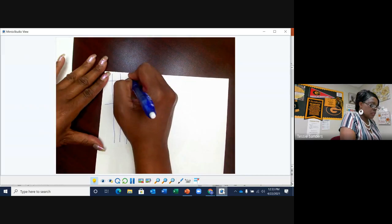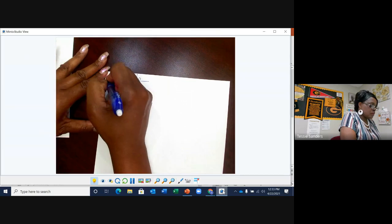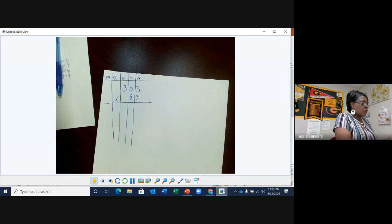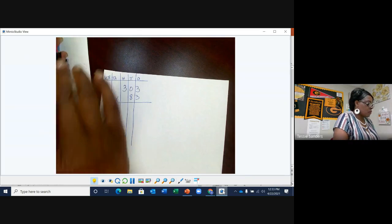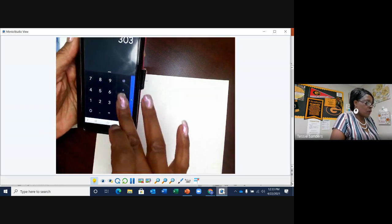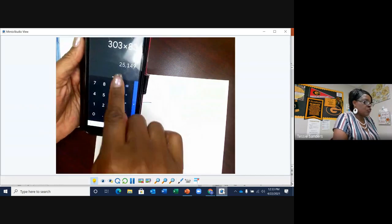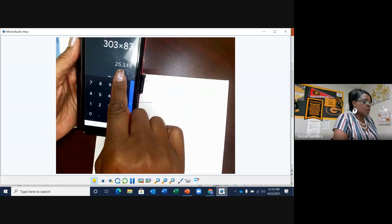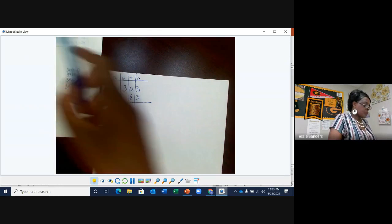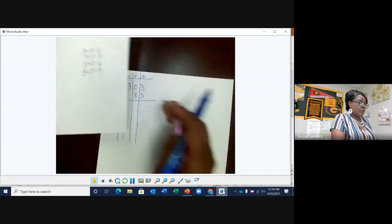Ones, tens, hundreds, thousands, 100,000. And someone says, do it on the calculator. You didn't do it on the calculator. 303 times 83 is 25,149. That's what it is. So that's where we're going. And I'm just going to transfer this to my clean document.